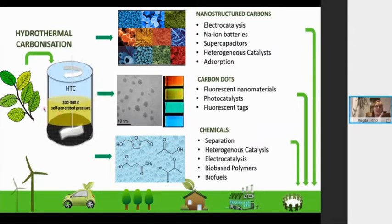Now, this technique gives you three things at the same time. Because it takes place in water, after a few hours at around 200 degrees, the sugar will start forming a black precipitate that you will see at the bottom of your autoclave, and you can filter this out, and these are the formation of these nice carbon materials with different morphologies.